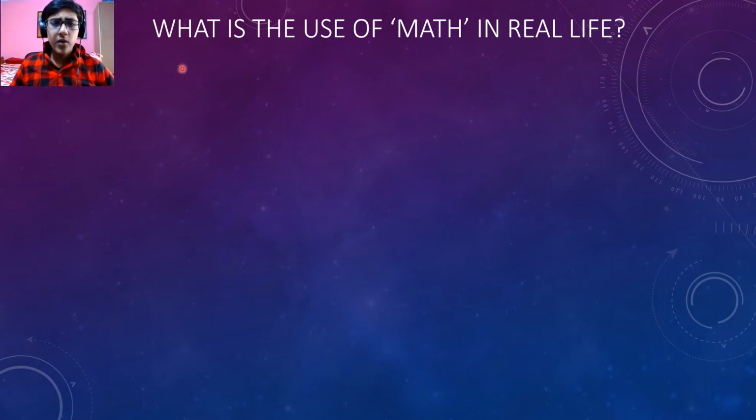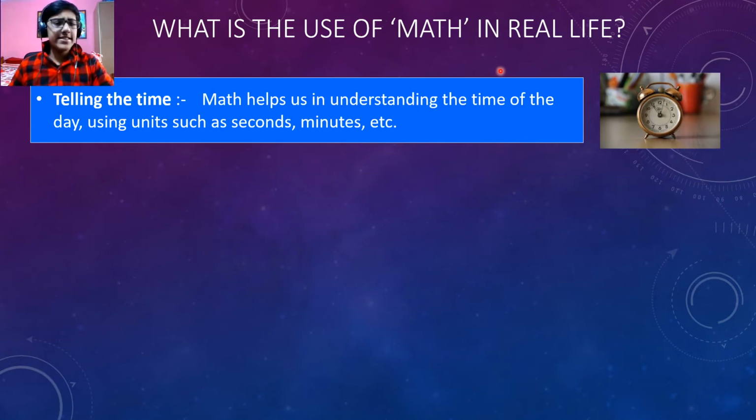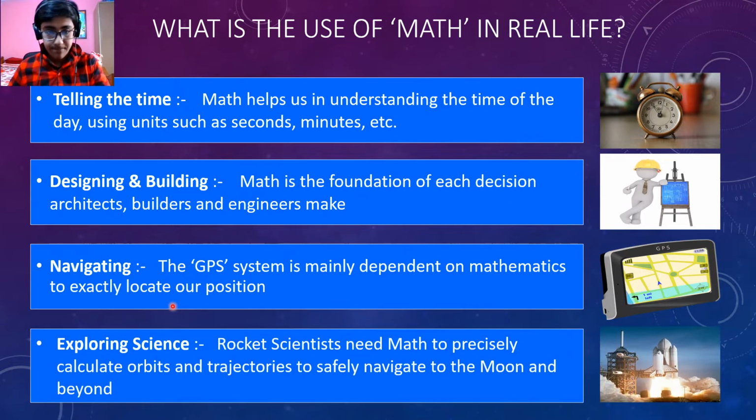So first we're going to see what is the use of math in real life. Telling the time. Math helps us in understanding the time of the day using units such as seconds, minutes, etc. Designing and building. Math is the foundation of each decision architects, builders, and engineers make. Navigating. The global positioning system is mainly dependent on mathematics to exactly locate our position.